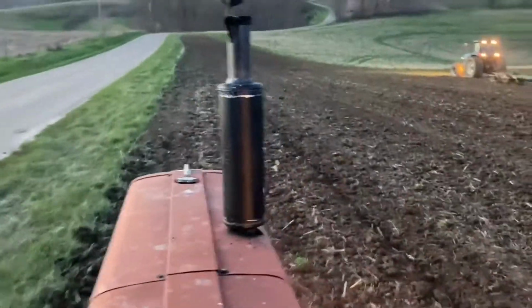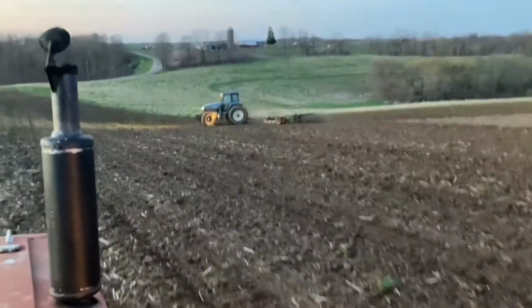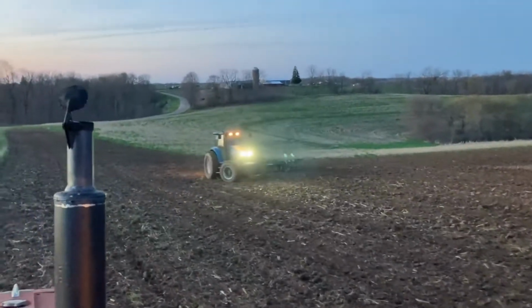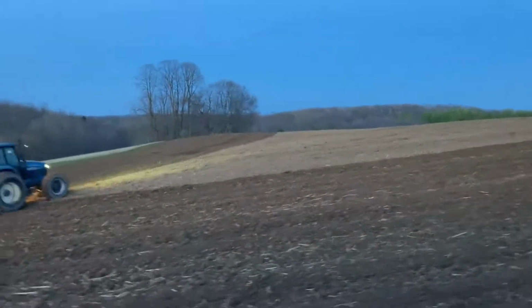Oats and alfalfa. This last field here. We got rain coming, so we're gonna try to get it finished up tonight. It's starting to get dark. Got the middle part of the field left here.